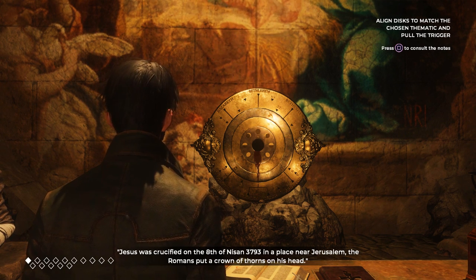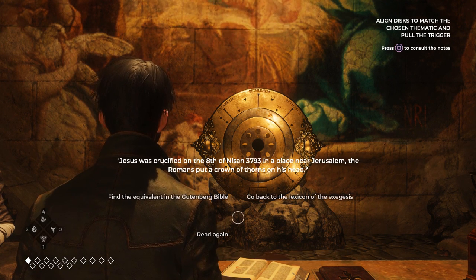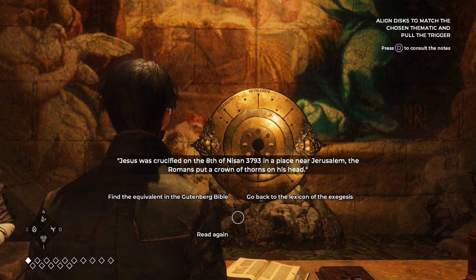Jesus was crucified on the 8th of Nisan, 3793, in a place near Jerusalem. The Romans put a crown of thorns on his head. Right. The 8th of Nisan.